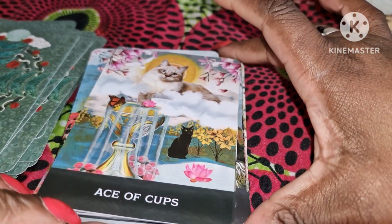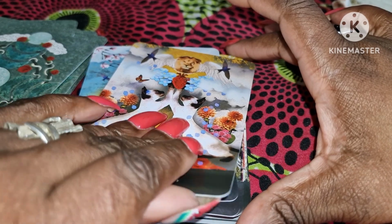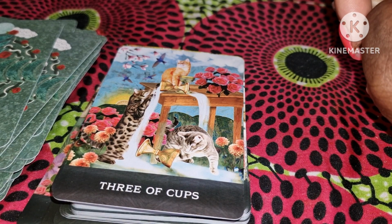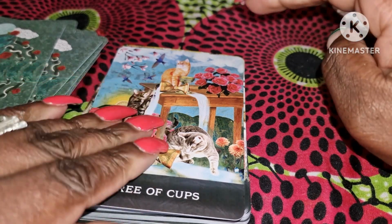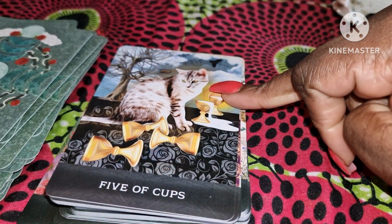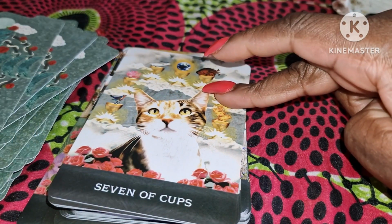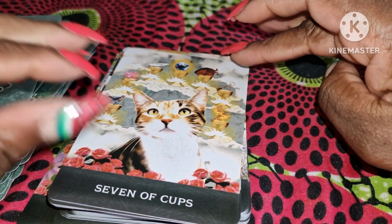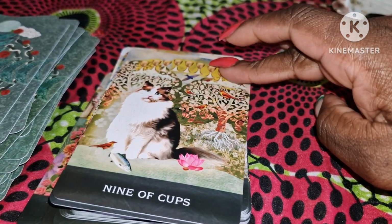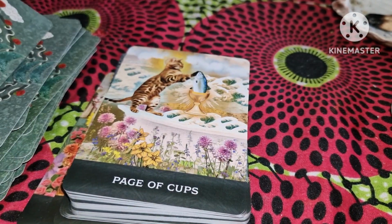So moving into the suit of Cups, you've got the Ace of Cups, the 2 of Cups, this is an interesting 3 of Cups, 4 of Cups, that's the 5 of Cups, crying over spilt milk, 6, 7 of Cups. Look at all those choices there. It's the 8 of Cups, 9 of Cups, and 10 of Cups.